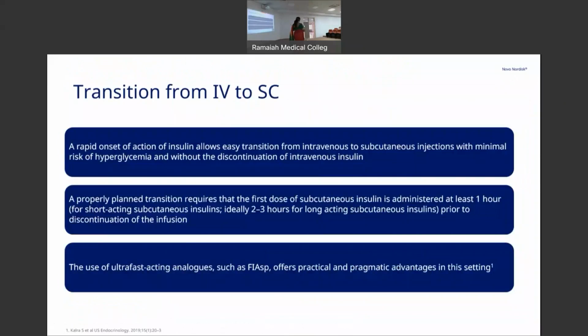Next, here comes the tricky part of how to transition from IV to subcutaneous. So which are the points where you decide to shift from IV to subcutaneous? One, you either start oral feeds for your patient, then it makes sense to switch to subcutaneous. So if your patient is stable enough to eat, is hemodynamically stable enough to accept subcutaneous insulin. Or if you're going to start NG tube feeds or RT tube feeds, or if you're going to start TPN, right? So those might be situations where you switch to subcutaneous insulin.